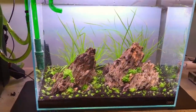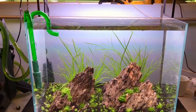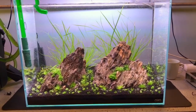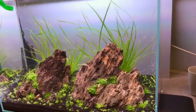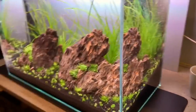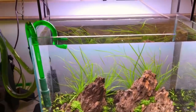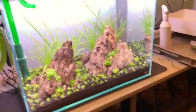So this is the advanced category aquascape, no holds barred, complete kind of free range on plants and hardscape. And this is an ADA 60H, so this measures 45 centimetres tall, 60 long, 30 front to back. So quite an interesting size tank to aquascape. Being taller than it is wide, I'm used to the other way around. I prefer slightly shallower and wider tanks. But it is a beautiful tank, as you can see, ADA quality, obviously premium brand.